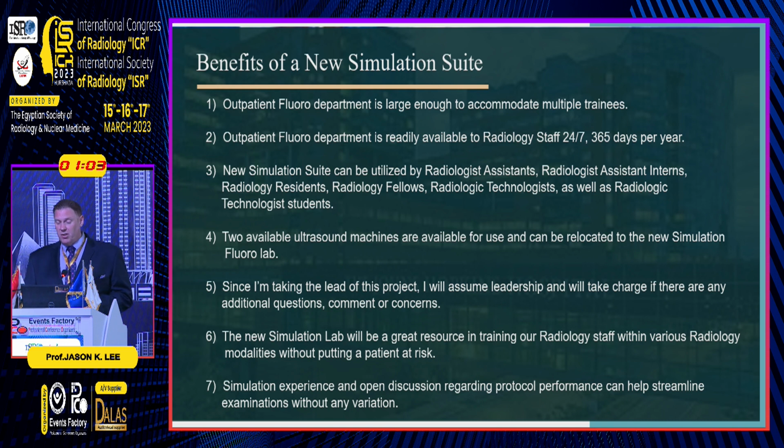The new simulation lab will be a great resource in training our radiology staff within various radiology modalities. And simulation experience and open discussion regarding protocol performance can help streamline examinations without any variation.